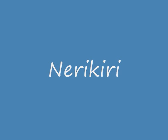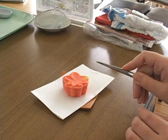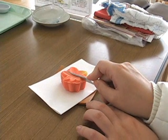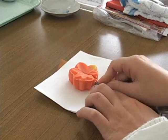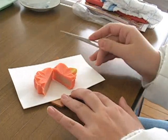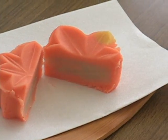This kind is called nerikiri. It consists of white bean jam colored with food coloring. It is made into shapes that match the season. So, there are various shapes: flowers, animals, and fruits. There is eating pleasure and looking pleasure. This is often eaten with powdered green tea.